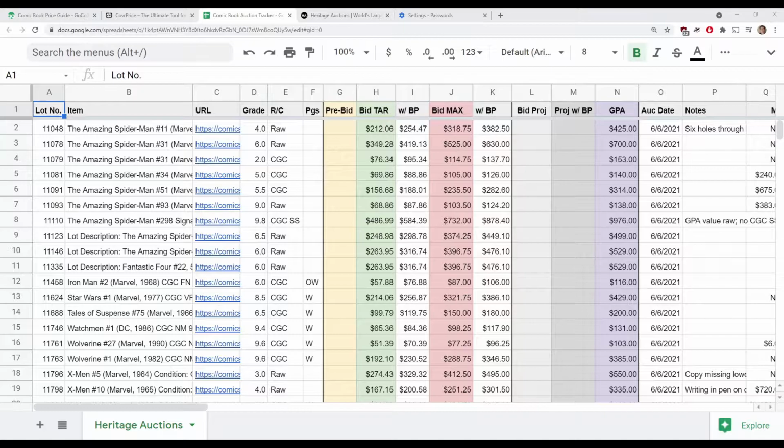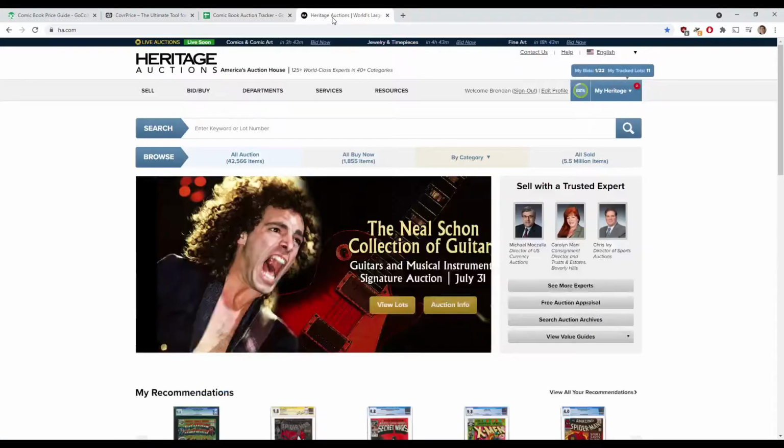All right, let's take a look at how I prepare for Heritage auctions. Now, I use spreadsheets quite a bit, as you can see here, and I'm going to go through this spreadsheet in a little bit more detail. But before I go through the spreadsheet and how I calculate all of these numbers and do all of these predictions as far as what the end bid will be, I want to show you some of the other resources that I use in conjunction with Heritage Auctions, as well as going through the Heritage website itself.